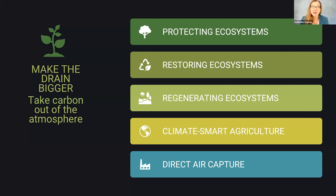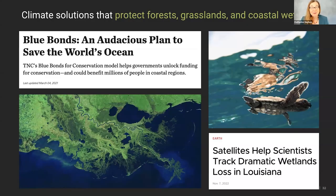And this is the category where direct air capture goes to, because it is taking water out of the pool. It is literally capturing carbon from the atmosphere and turning it into something that can be put underground or in some other permanent type of sequestration where it will not interact with the atmosphere over long time frames. There's all kinds of amazing solutions here. I could talk all day about ways to make the drain bigger.